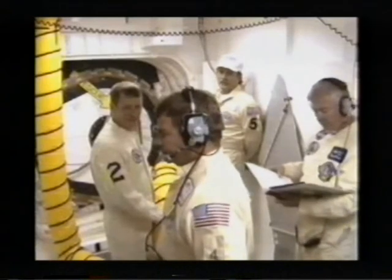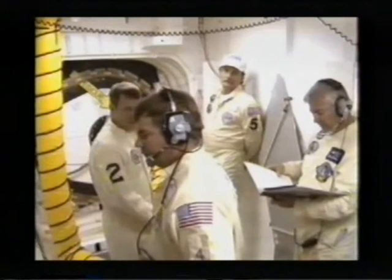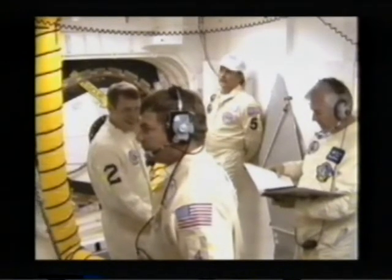And NASA Test Director Steve Aldemus advising the team that we're beginning the standard crew module pressurization right now.